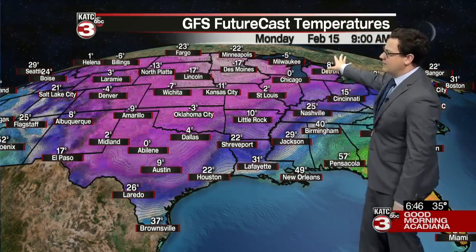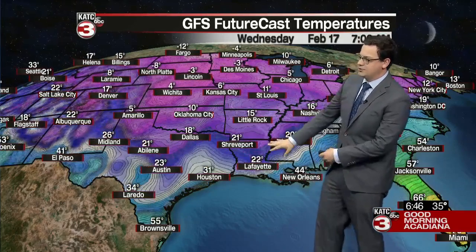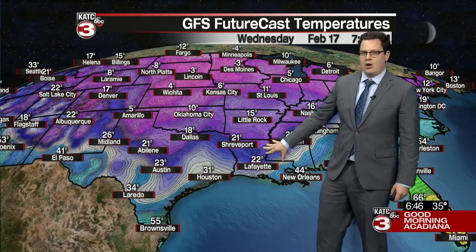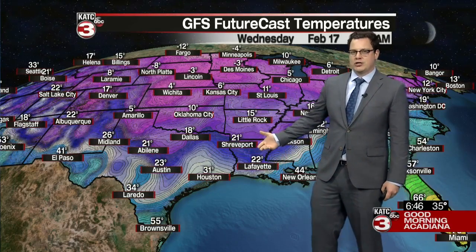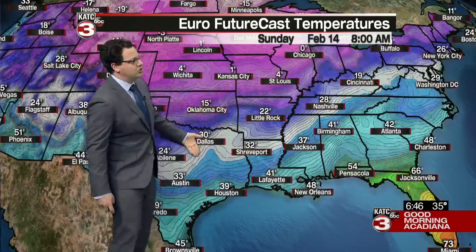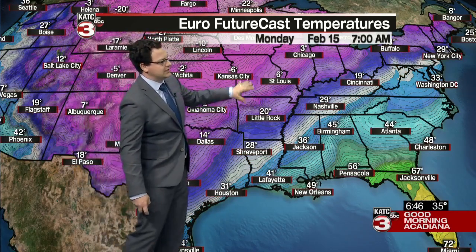So here's the GFS temperatures. This not only gets colder, but the cold lasts longer. You see a couple nights down in the 20s, and I'm not quite sure that it does hang around that long. I think we do have a cold stretch of days, but I don't know if it lasts through the majority of next week the way that the GFS is doing, but I also don't think it's going to be quite as warm as what the Euro is going to be putting out, which is temperatures by Tuesday morning more or less sitting somewhere in the mid and upper 20s.